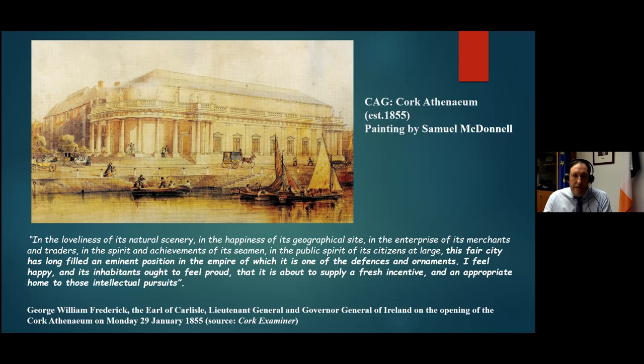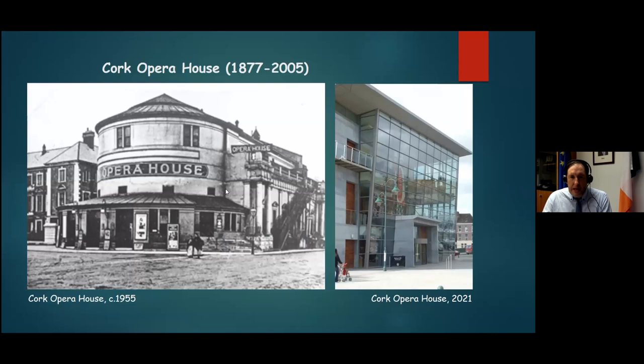So here's the Opera House, we say around 1910, and of course, Etta in our presentation said that this old Opera House, with various parts of the old Athenaeum, burnt down in 1955, was rebuilt and opened in 1965. And of course, we have the present day building today. So it's the Cork Opera House in 2021, with its facade today.